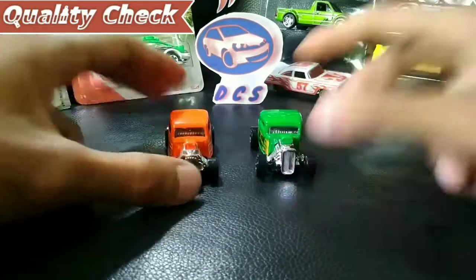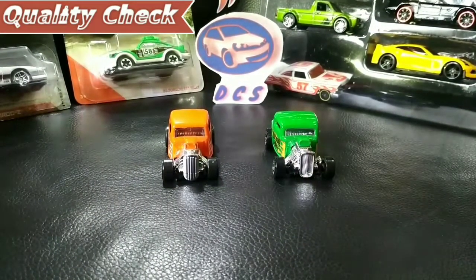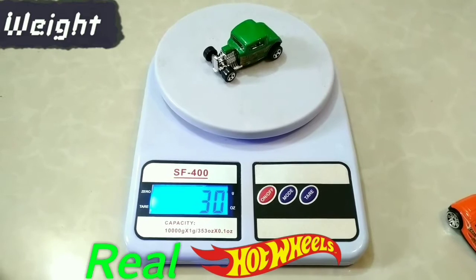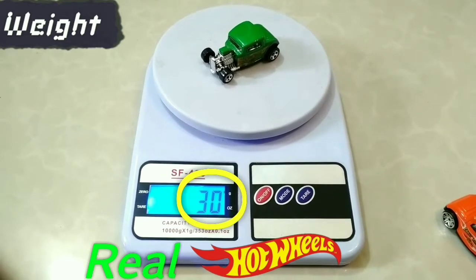So let's just move on to the other one. That is the weight, guys. Here we go. Looking at the weight, guys, over here first we have the Hot Wheels. Yes, it is showing 30 grams, guys.